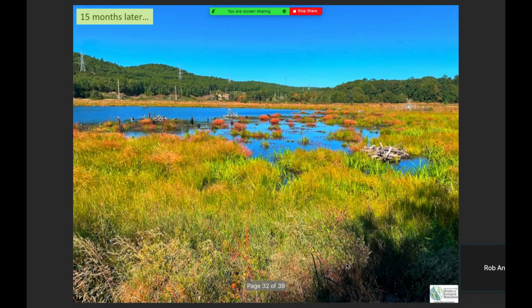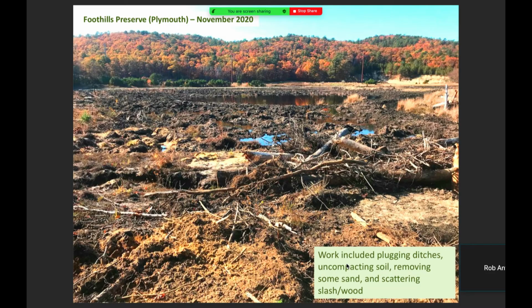And I took this picture a couple weeks ago. That's about 15 months after that mud flat. Again, none of that's planted. Another picture of that property, and you've seen many of these pictures now, right?